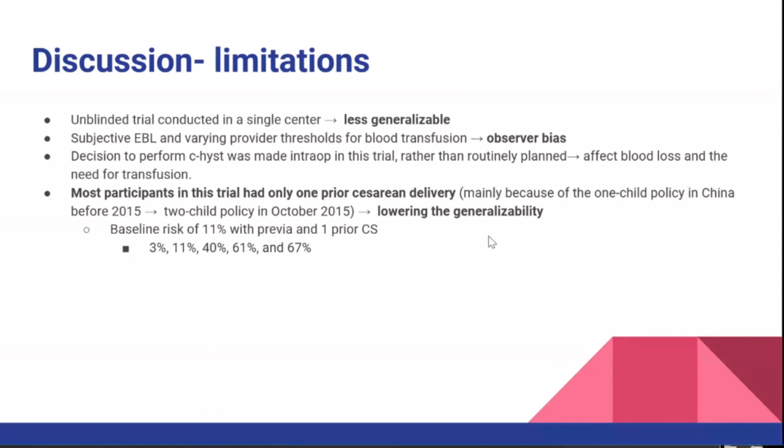So looking at limitations, this was an unblinded trial conducted at a single center. This makes it less generalizable to other populations. EBL was subjective, and there were varying provider thresholds for blood transfusion, which can lead to observer bias. The decision to perform CHIS was made intra-op instead of routinely planned per recommendations. This could affect the blood loss and the need for transfusion.